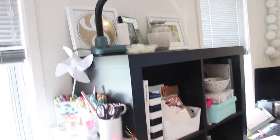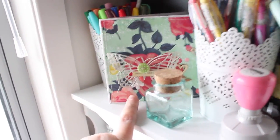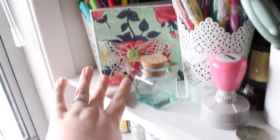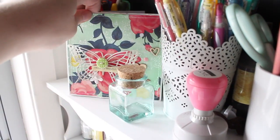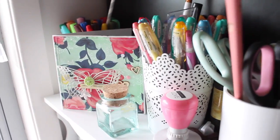So from here, this is my Expedit unit and another unit on the side of my little desk here. I have this adorable card that Kayla Renee made me probably 2 years ago. It is still sitting on my cupboard. I love getting happy mail from people, especially handmade stuff. I just love our friendship that we have together, and I love that card. It matches in really well with my artwork.